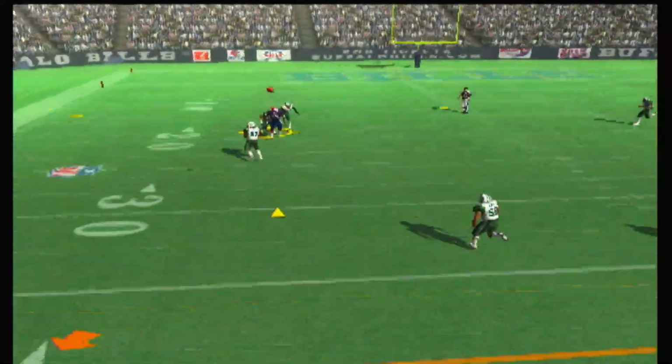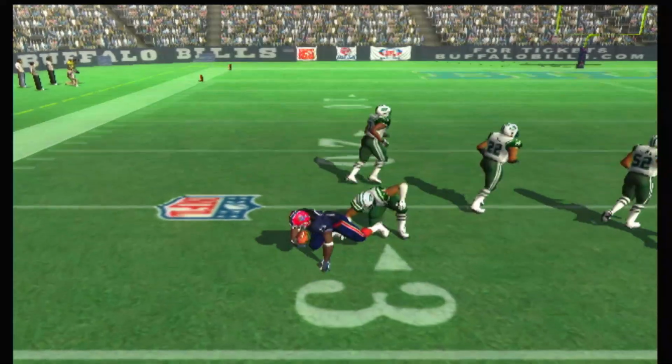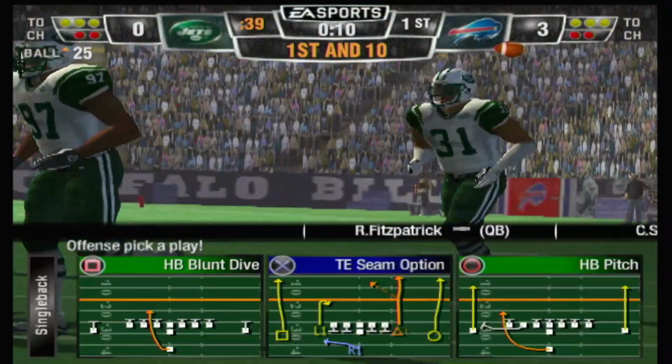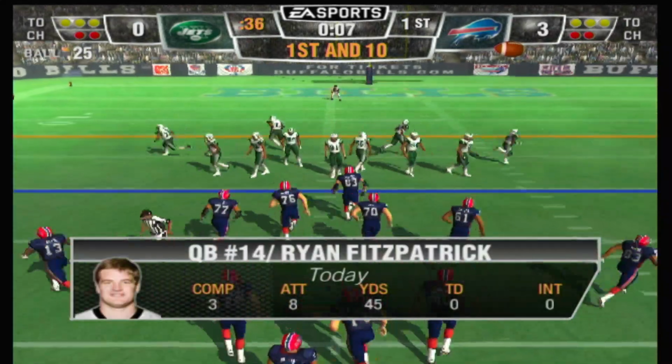He's going deep. And that's a catch. Yeah, he scored a few style points with that one, but more importantly, they pick up the first down. It's first and 10. Ball on the 25-yard line.